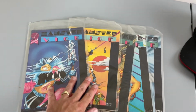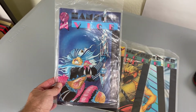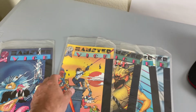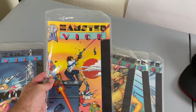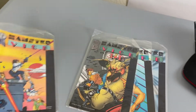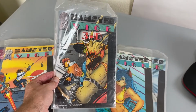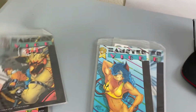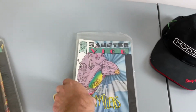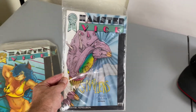This was really cool, I thought. This was a set of 5 Hamster Vice comics, straight out of the 80s. Haven't ever seen these before, and I used to actually be a big comic guy, but these were a little bit before my time when I got into comics, but definitely 80s all the way. Very cool. Comps are not super high. There's a lot currently listed and not a lot sold. Check that one out. But, you know, somebody might be looking to either start a collection or fill in a collection, so I'll probably lot these all up.